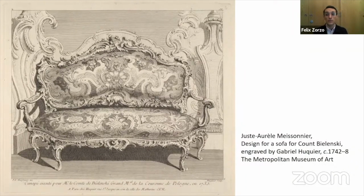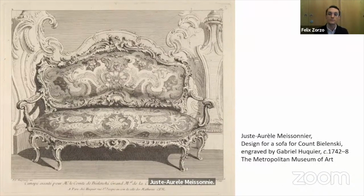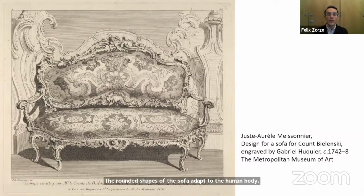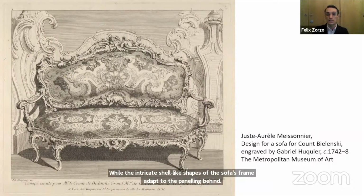In this engraving from the Met, also displayed in our exhibition, we see the sofa that Meissonnier designed for Count Bielinski as an integral element of a salon entirely covered with paneling in the most extravagant Rococo style. The rounded shapes of the sofa adapt to the human body, and the search for comfort, as with the search for intimacy and playfulness, is also traceable to the first decades of the 18th century, while the intricate shell-like shapes of the sofa's frame adapt to the paneling behind. Meissonnier was born in the south of France, but he trained as a goldsmith in Turin, Italy, with his father.